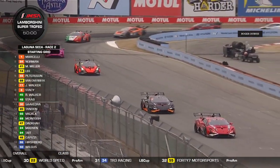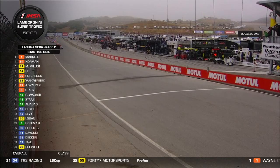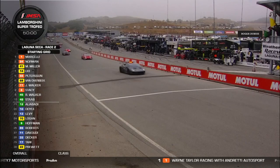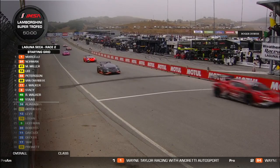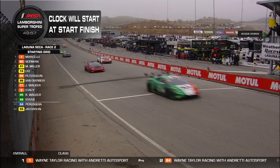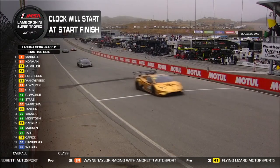on the pole position. Now, a little bit different today, Jeremy, because of the weather. You see the Lamborghini Huracan STO leads the field, the pace car right now. They'll go across the line, and as they go across the line, you'll see the green and the yellow displayed. So this race will start now. The timer starts as the first car crosses the line.